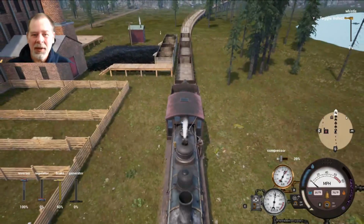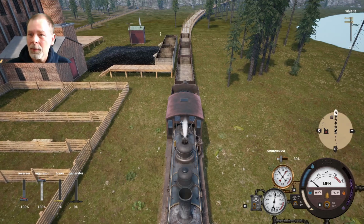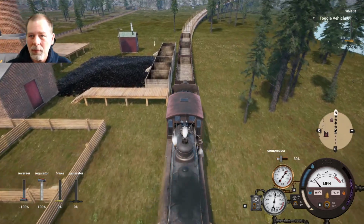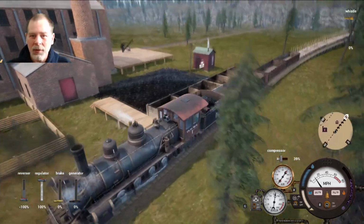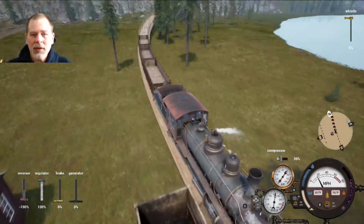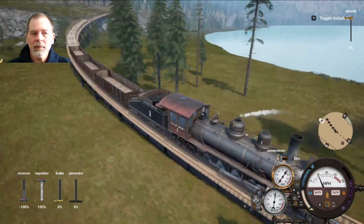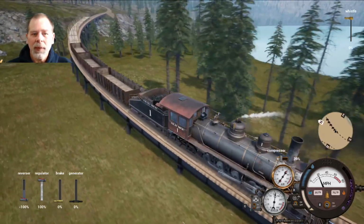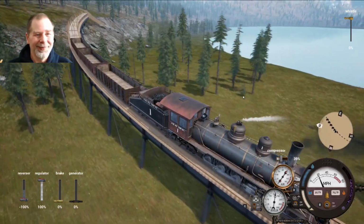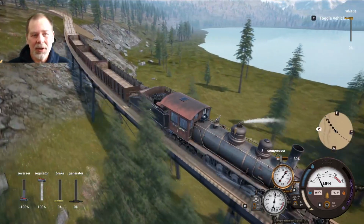Now we got to get this back up the hill. So, wish me luck, right? So we should have 66 coal. 66 coal. That should be a good amount. Let's see if we can get up this hill. I mean, if we can't get up the hill, it's going to be a pretty big problem. We're going to have to build a siding and everything else to get up the hill. You know what I mean?